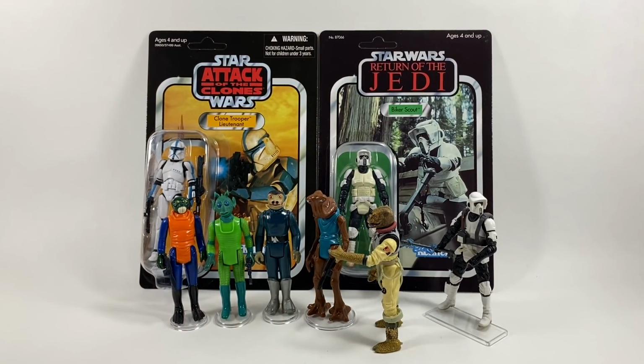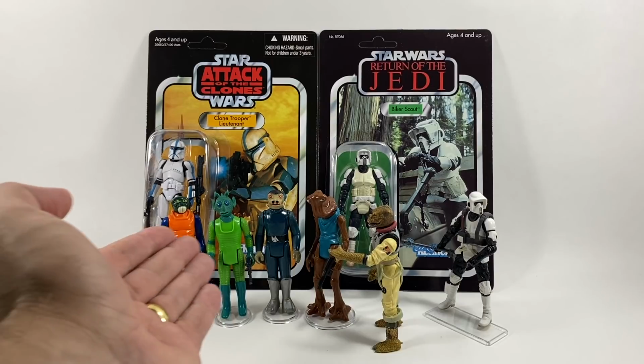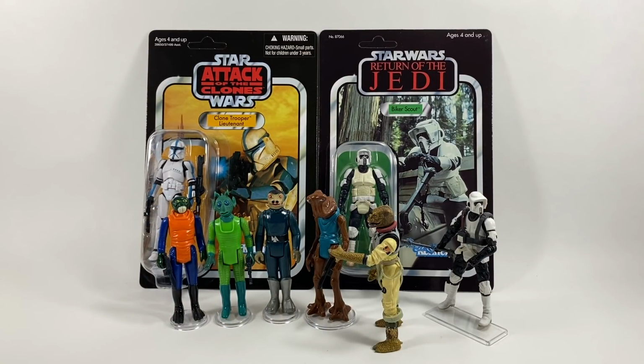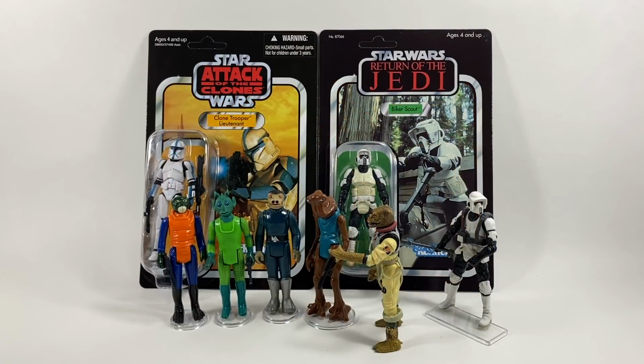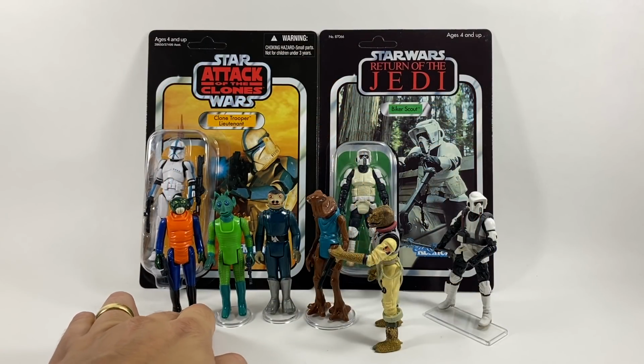So would we ever get the Sears set with these four in the same way? I think it would be a pretty cool exclusive for them to do, a convention exclusive, I think. I don't think it would work in the main line or as other figures within the line, but definitely as an exclusive, I could see them doing that. I think it would be pretty awesome, don't you?